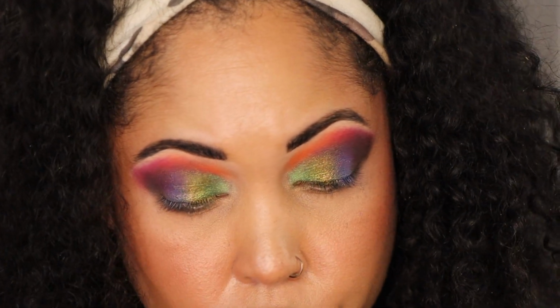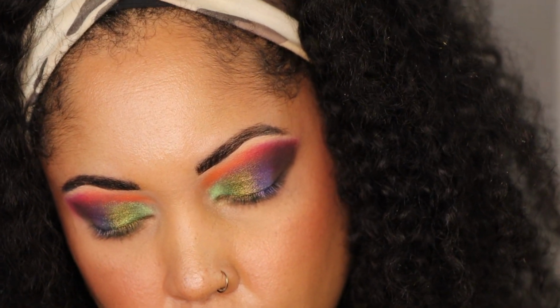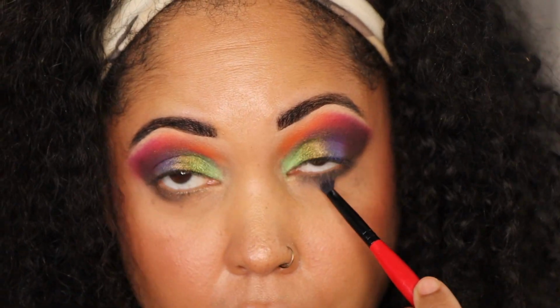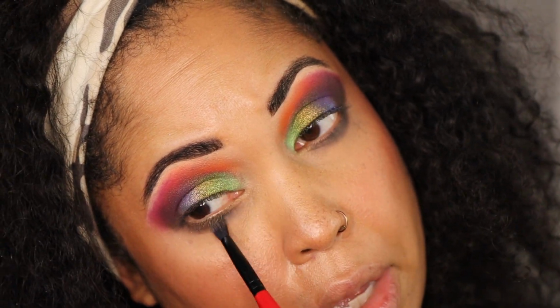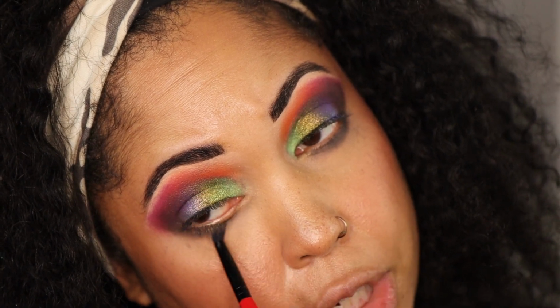Next, we're gonna go into Thunderbird by Sydney Grace to continue on the lower lash line. It's a nice smoky shade. I'm just leaving the front portion of the lower lash line open because I'm gonna use the other shimmer, Berry Sexy.